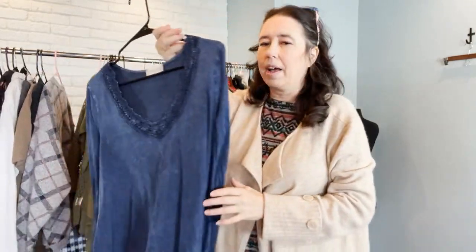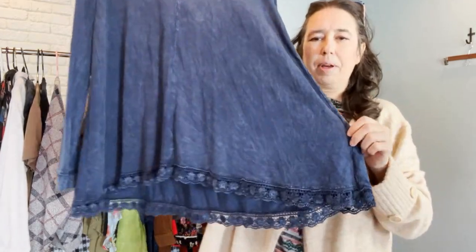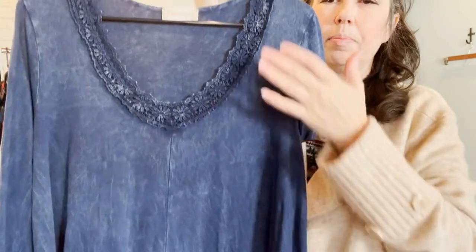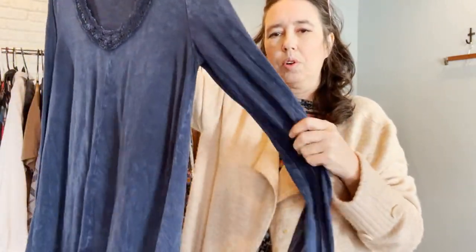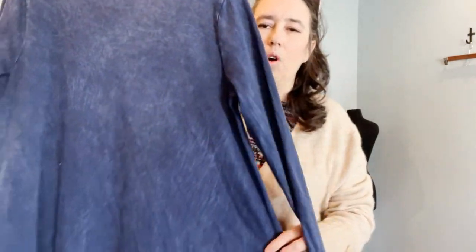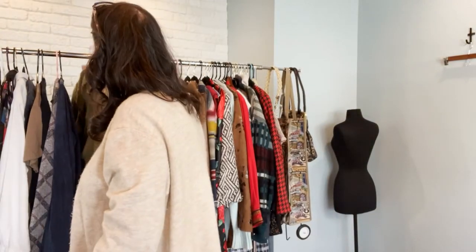And the next item I got at the bins, it is Altered State. I got it because it was in good condition. I love the little lace details, the pleating, the lace around the V-neck. We have a casual, almost fitted but not tight sleeve. It kind of has a stone wash navy blue to it. So you see that stone wash? It's always good to put in your keywords.